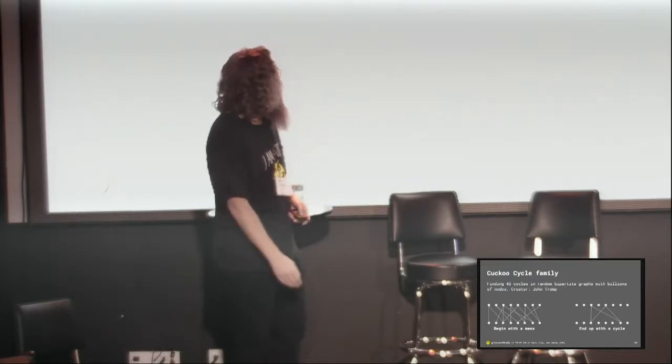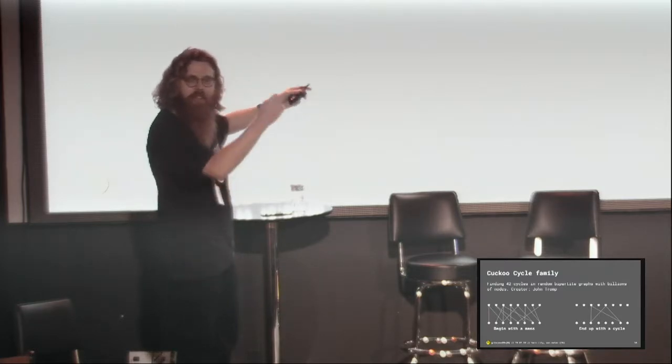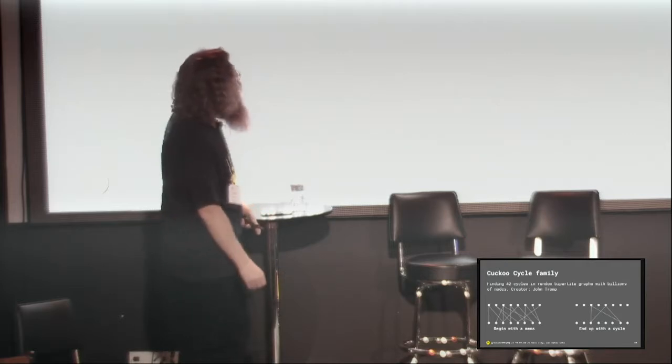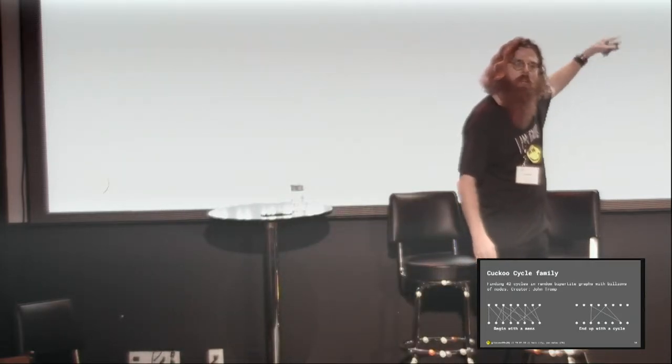In terms of proof of work, John is going to go into much greater detail than I ever can do. But I'll just say that you start with a mess of different hash tables, lots of nodes, and in the billions. And what you want to be doing is to clear those up to end up with something that looks like a cycle or a loop. And that's the very high-level summary of the proof of work.